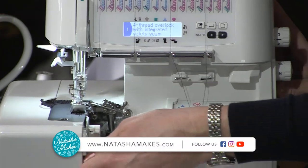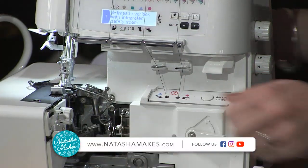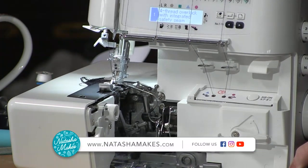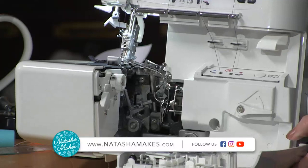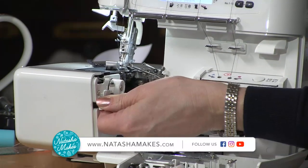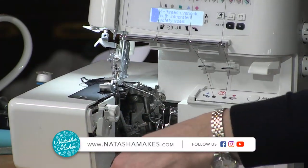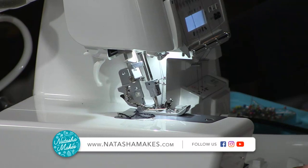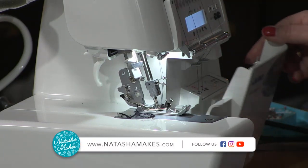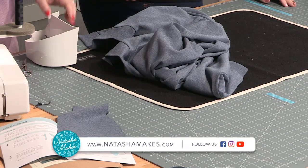So on this machine, Ali, if I tilt that way, that's all it does, up and down. Perfect. So look for something like that on your machine. There we go. Marvellous.